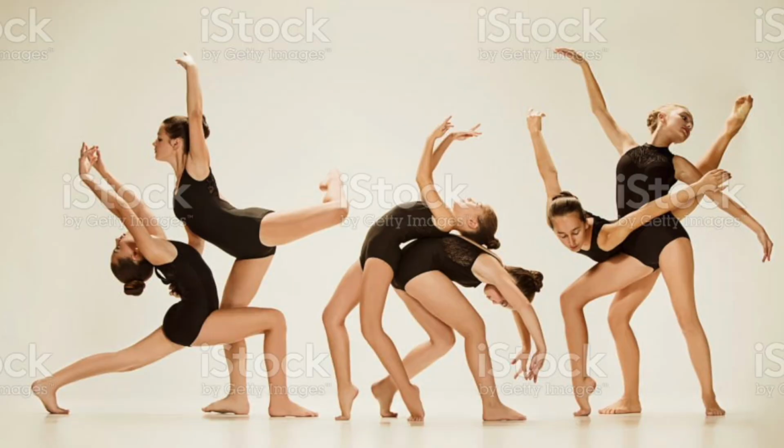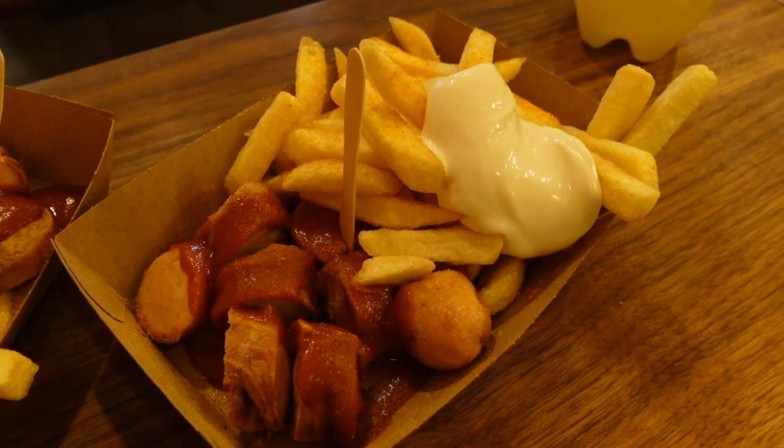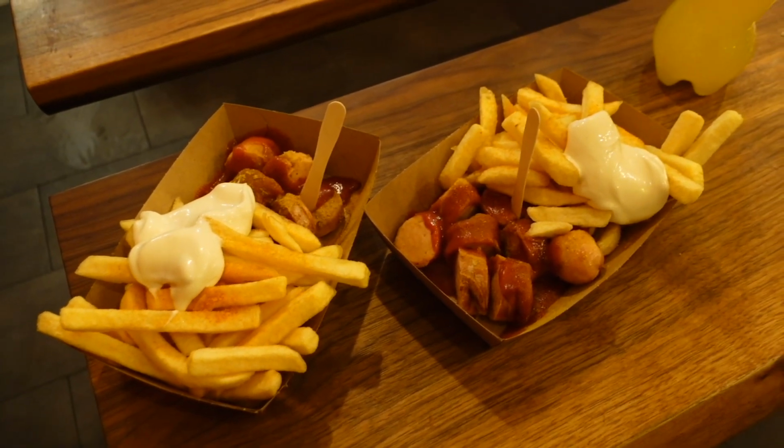Most people generally agree that currywurst was first served in 1949 when a Berliner got some ketchup and some Worcestershire sauce from a British soldier. It's a pork sausage that they chop up into little pieces. They throw some curry powder on it, some sweet ketchup, and then a side of fries. We got ours with mayonnaise because, you know, the Dutch. We have to have some mayonnaise.